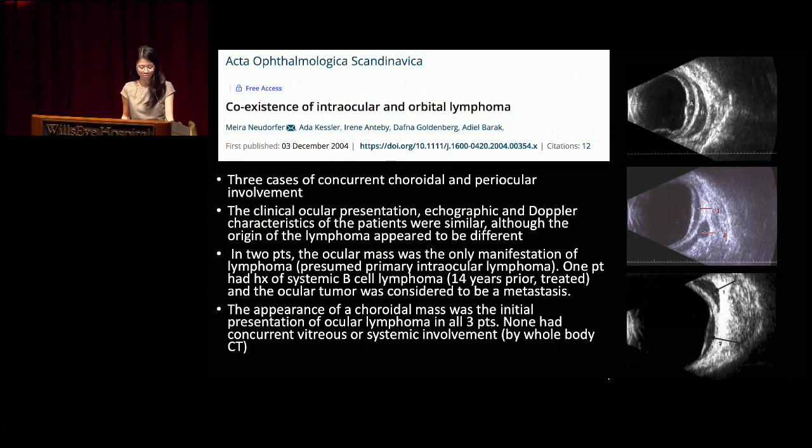With trying to find other patients who had both a simultaneous presentation of intraocular and extraocular lymphoma, I wasn't really able to find too much about this, but there was another report in which the authors described three cases of concurrent choroidal and periocular involvement, and they rely very heavily on their B scan to define choroidal thickening and choroidal masses adjacent to these periocular-like tumors. In two of these cases, they described what they thought to be mostly a primary intraocular lymphoma, and the third patient had a history of systemic B-cell lymphoma that was previously treated 14 years prior, and his ocular tumor on presentation was considered to be an early metastasis.